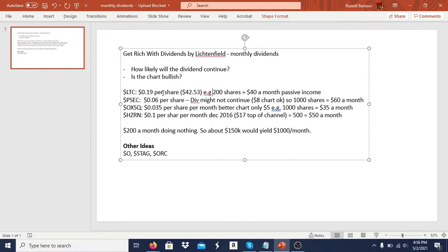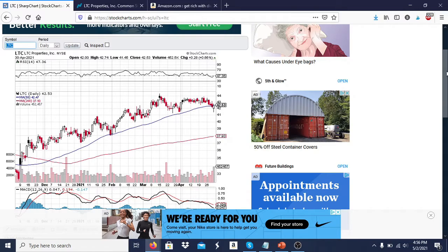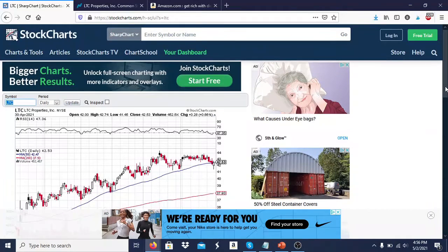The other one is PSEC, so it's a much cheaper share price, $8 per share. $42 was LTC. So obviously the dividend is smaller, 6 cents as opposed to 19, but you can buy a lot more shares. So say you have 1,000 shares at $8, it's an $8,000 position and gives you $60 a month for doing absolutely nothing. Let's have a quick peek at PSEC. It's one I don't think I'm in at the moment. I think I was watching it, but let's have a look at the chart. So PSEC.